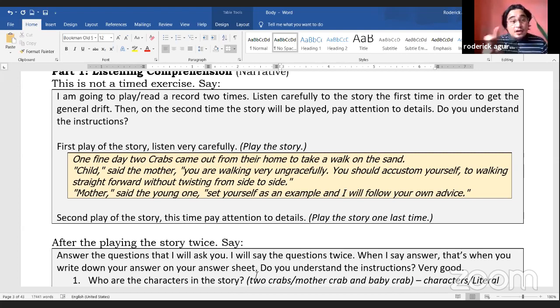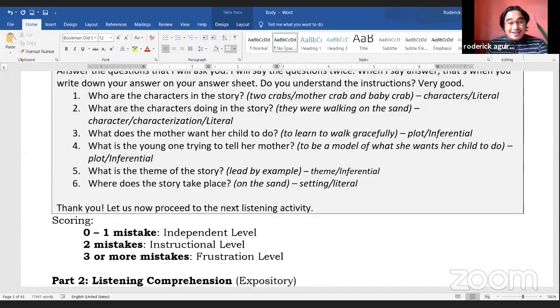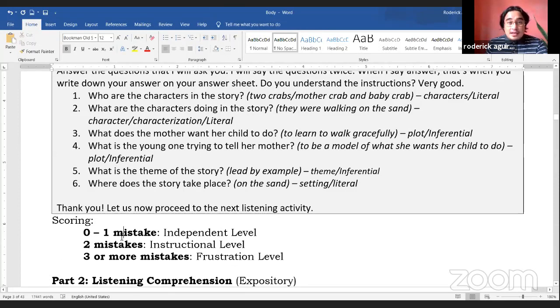Ito po ay nilagyan ko na ng mga comments, ng mga statements na kung anong sasabihin ng teacher at paano niya i-deliver ang statements. Tapos, paano po i-score. Okay? Para klarong-klaro paano i-score. Para kahit nandun man ako, wala ako doon, kaya niya gamitin yung diagnostic instruments.